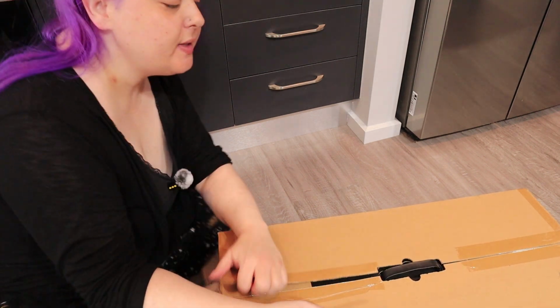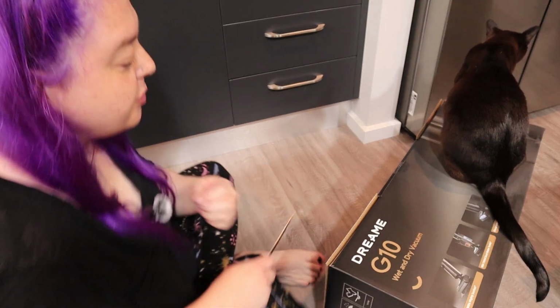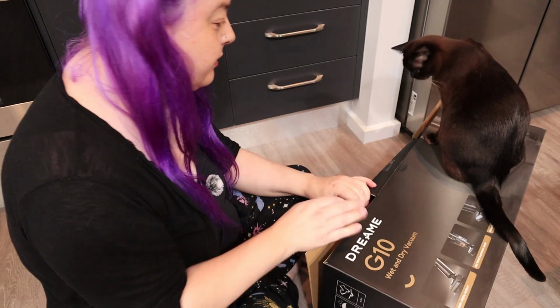Oh dear. There's a box in a box. Seriously? Alright, please tell me that this is the last box. And there's a cat on it. But the box is sideways, so hopefully I can still open it.